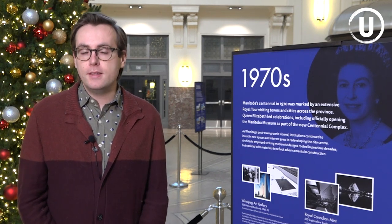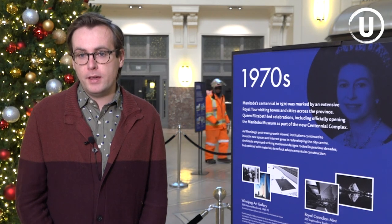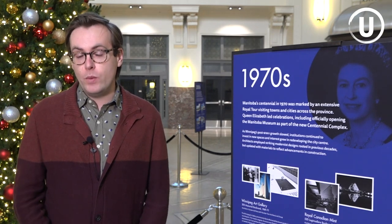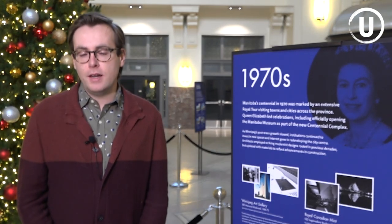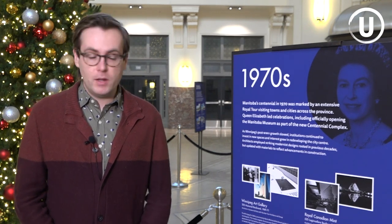So when you just see the diversity and the amount of historical architecture that we have here in Winnipeg, it's very easy to take it for granted because you pass by it on a daily basis. But if you critically step back and analyze what we have here, it's very important, and I think it becomes very evident how special Winnipeg is and how special Winnipeg was to the Queen.